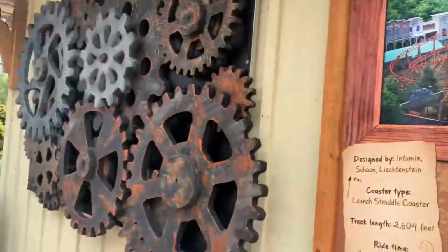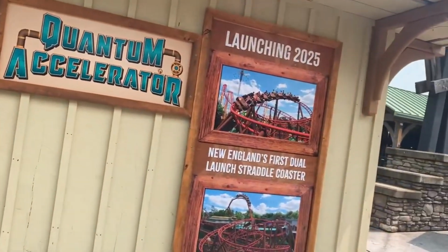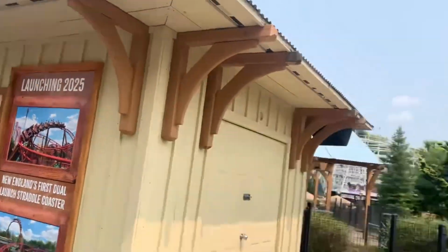It was fun. You guys come to the park next year, make sure you check it out. I will definitely be back at some point to do it, because obviously it was just announced today and this will be an attraction for next year. So check it out, Quantum Accelerator. Love me some steampunk rides.